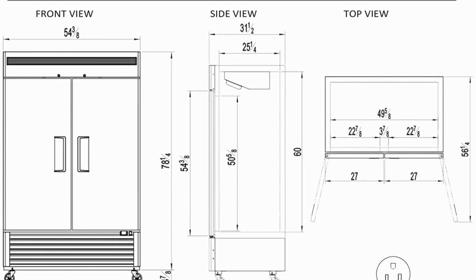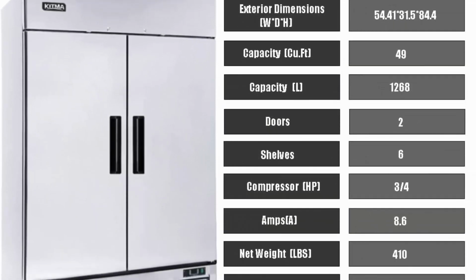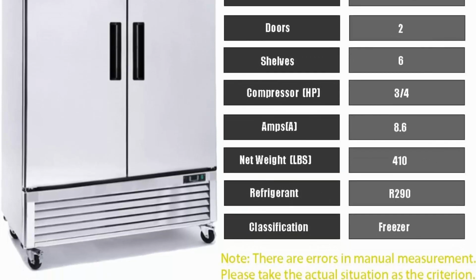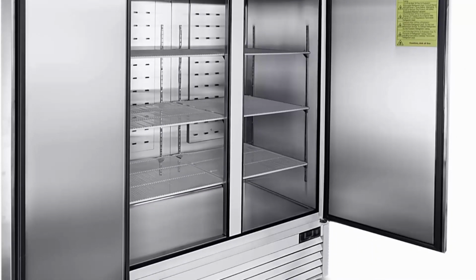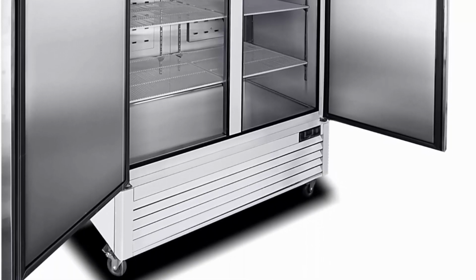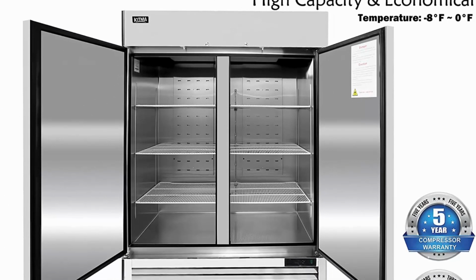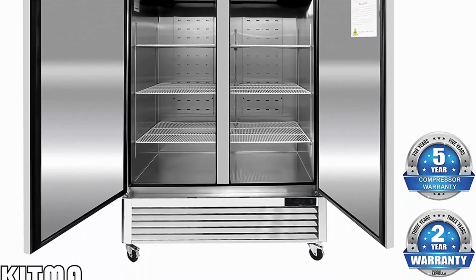Kitma features? The commercial refrigerator with an environmentally friendly refrigeration system and an air-cooled method easily maintains temperatures between minus 8 degrees Fahrenheit and 0 degrees Fahrenheit, with a digital controller and display for temperature control and auto defrost, and casters for convenient movement. Warranty service? Our commercial freezers are ETL certified and well built for a long lifespan. We stand behind our work with a peace of mind warranty.